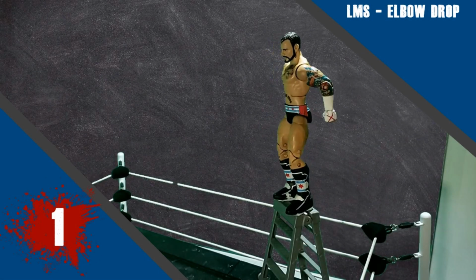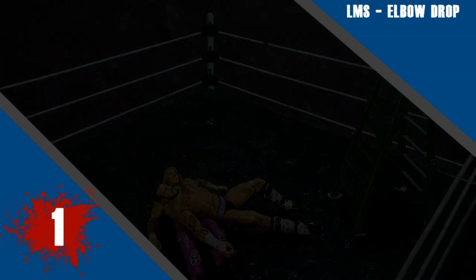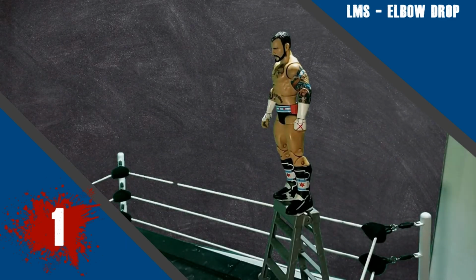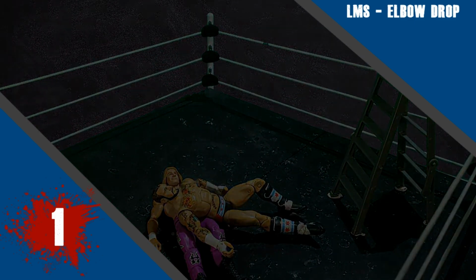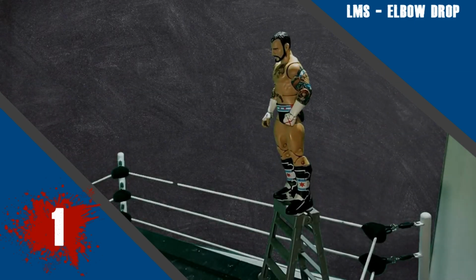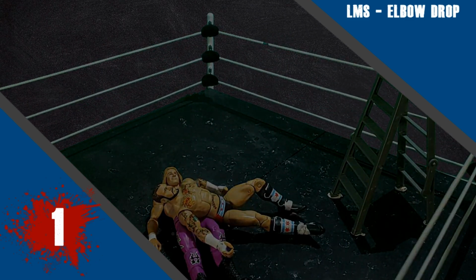And 1st place this week we have LMS with his elbow drop. So this is once again a new favourite of yours. It's the best background choice so far. There was a frame or two where the green was visible on the background however. I think it was during the start of the kind of elbow drop, just after he took off the ladder. You can see some green kind of flickering in at the top.